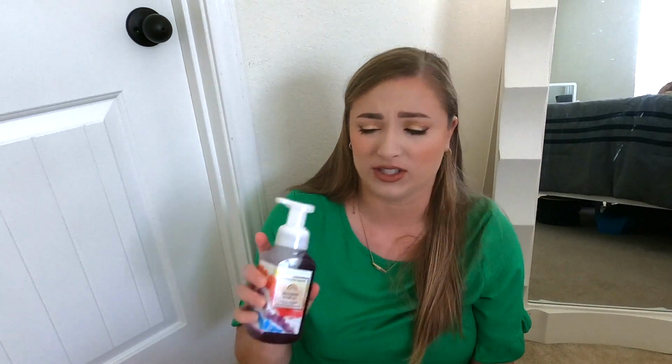Now, I did grab a couple other body care items. I grabbed You're the One. So these were 75% off, these last ones. The soaps, I believe these were 50% off. And then the Fun Fair collection was 50% off as well. And then there was a table of 75% off, and I just grabbed a couple things off of that. So You're the One was 75% off.